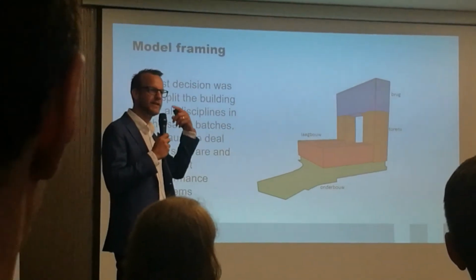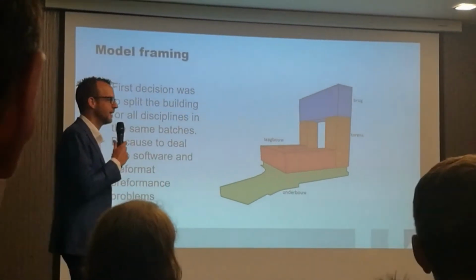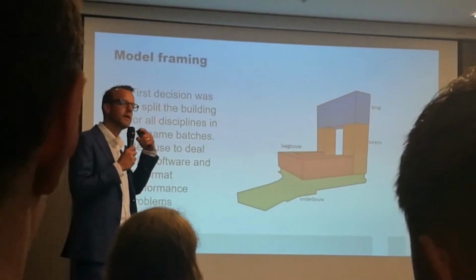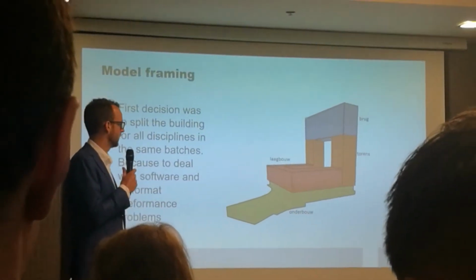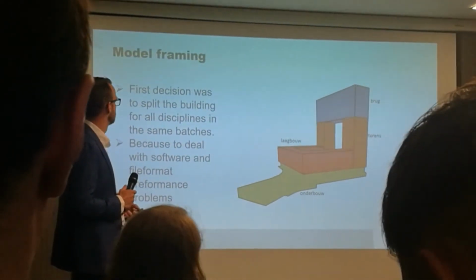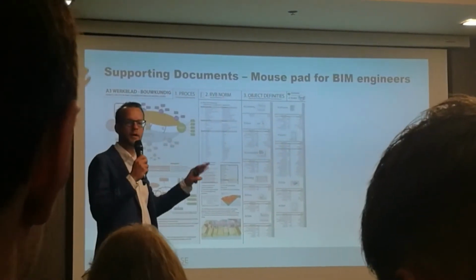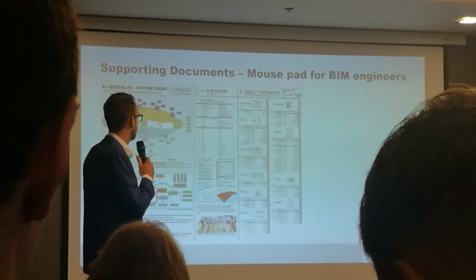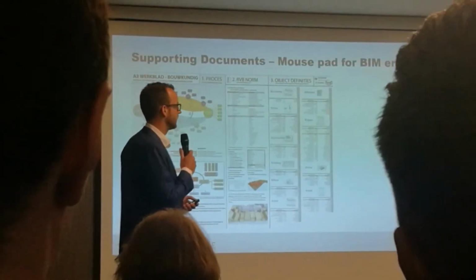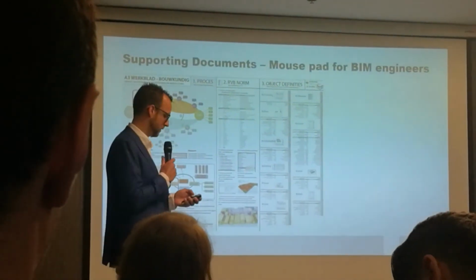But it's really important that you have a plan for this in the beginning, because when you start making your model, it's almost impossible to split it in the end, especially when you start making your drawings. So it's really important to have a plan about how to attack your project, given the current state of the hardware and all the equipment. And for all the BIM engineers, we made mouse pad leaflets. Hey, you are for the bouwkundig, that's the building engineer, and the construction engineer and the installation engineering. And we made special templates about which information we need in what property sets.